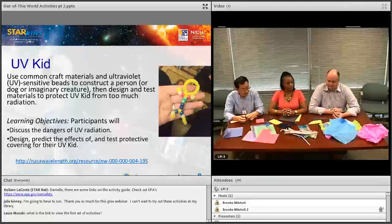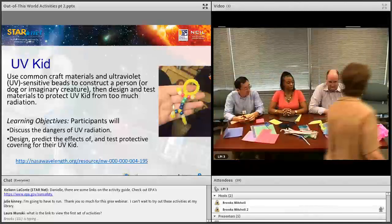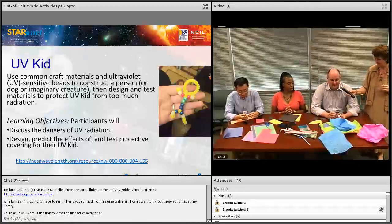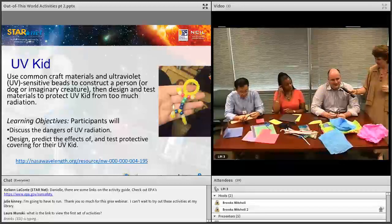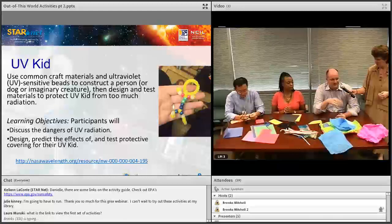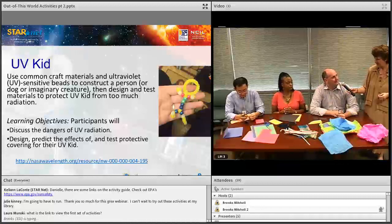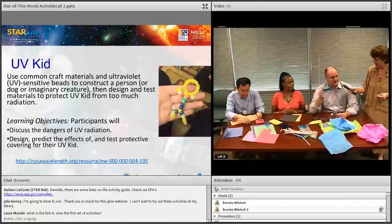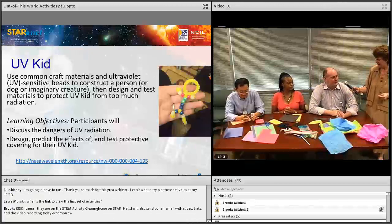Andy has created something. Andy, can you tell me a little bit about what you've used here and how well you think it might work? Okay, so I am hypothesizing that because UV is near the blue end of the spectrum, actually just beyond the blue end of the visible spectrum, I've covered all my beads with three different types of blue-colored material, thinking that maybe that will reflect blue light. So I've got construction paper, tissue paper, and the saran wrap, to see which one of those might work better.